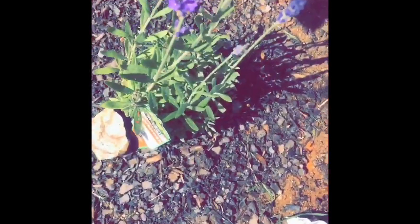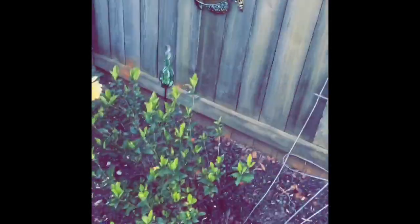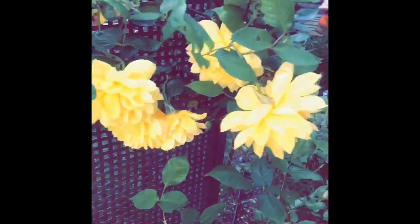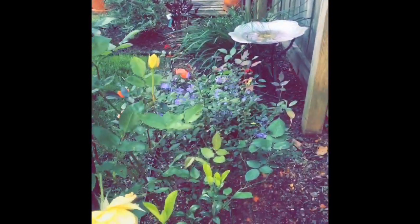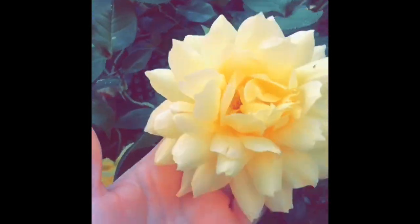My lavender I just planted. My hydrangea is coming up so beautifully. Of course, rosemary is getting very tall. Oh, my beautiful rose bushes. They're doing so well. Just beautiful.